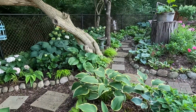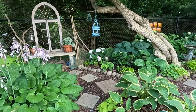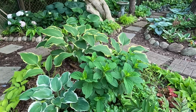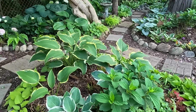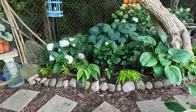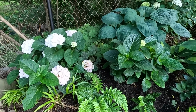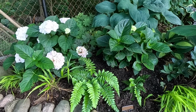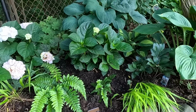All in all, I think things are looking rather good and healthy back here, especially after we've gotten this lovely rain. Even this little hottie hydrangea appears to be putting on some new growth, and hopefully we'll be getting some blooms on that one soon. You can tell that the rain gave these hydrangeas just a boost to really open up its gorgeous blooms. And even more growth is happening on these Japanese tassel ferns, so really filling in lovely.